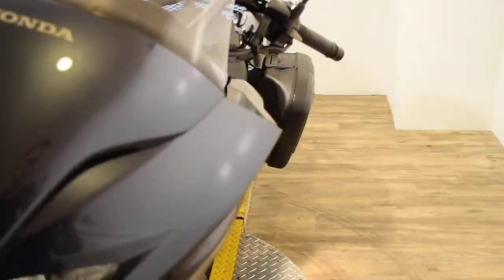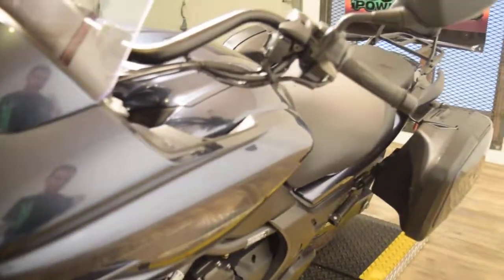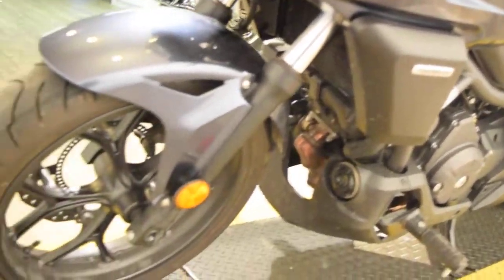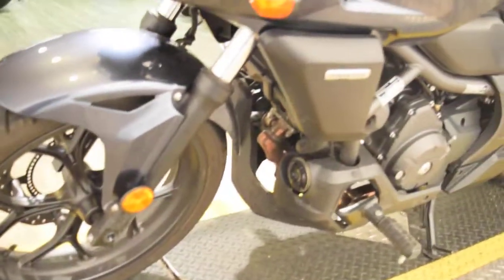We have about 300 bikes in stock. We do service and safety inspect all of our bikes before we sell them. This one's currently ready for the road. This bike is automatic.